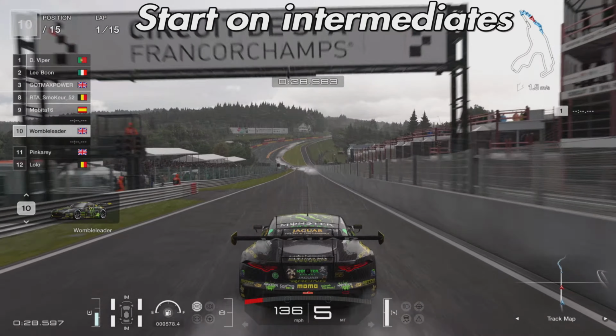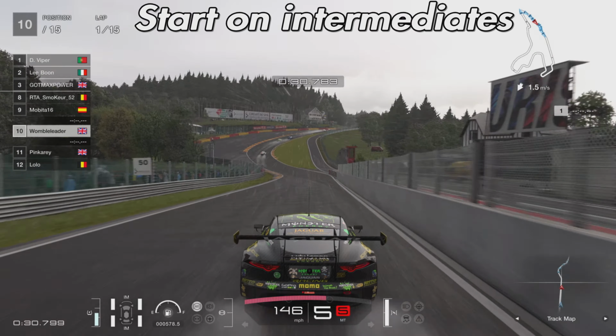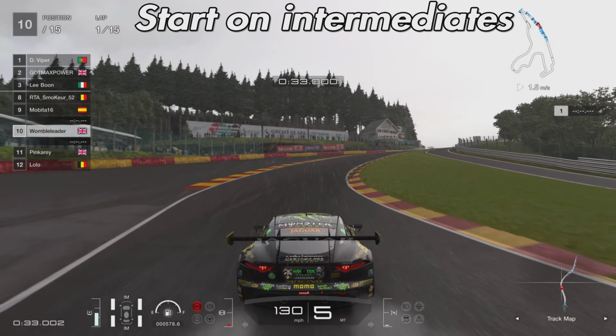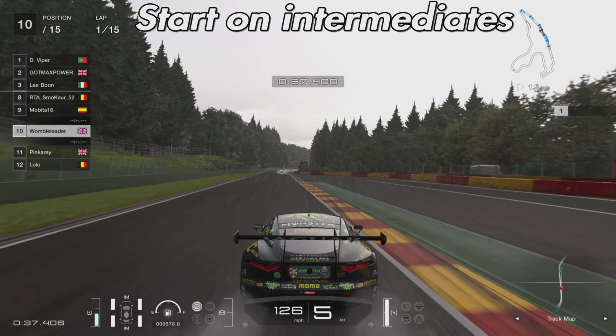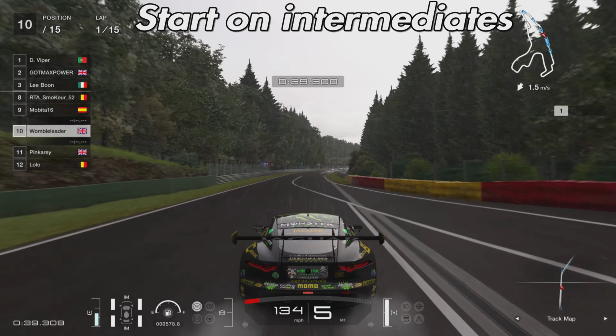people out. It caught people out in the first split that I did. It was still catching people out in the seconds, but I suspect it will catch some people out today and also next week as well. But start on the intermediate tyres. If you start on a wet tyre, as I said, it's not a disaster.